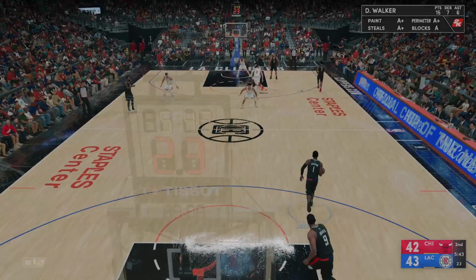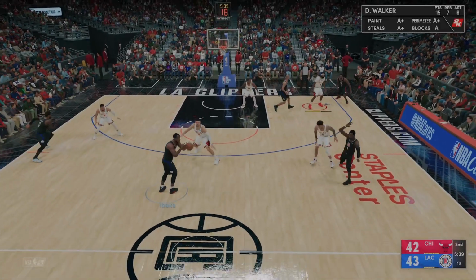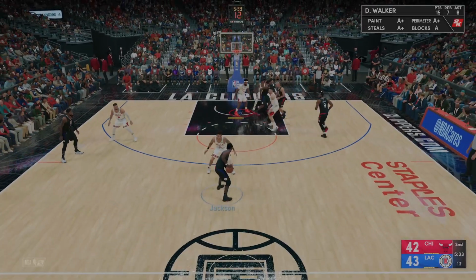Here's Jackson. Still looking for his first bucket in this one. Pass to Ibaka. Back to Jackson.